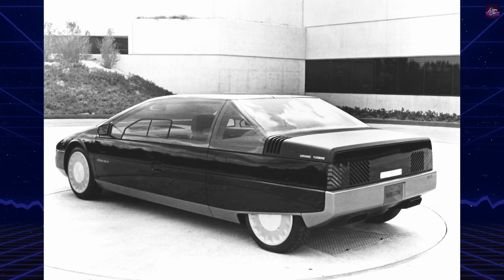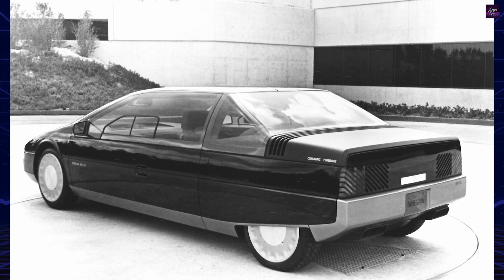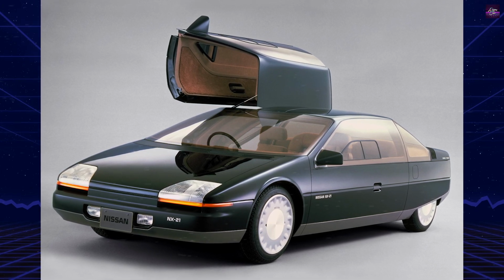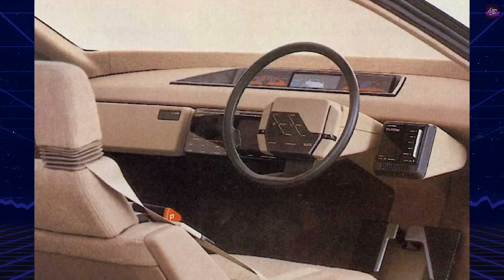In the early 80s, Nissan aimed to predict the 21st century car's design. At the October 1983 Tokyo Motor Show, they unveiled two prototypes. One, the Nissan NR-V2, looked ordinary but featured advanced electronics like radar and navigation. The other, the Nissan NX-21, had a more expressive exterior and still impresses today, almost 40 years later.